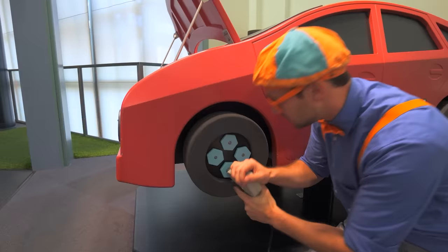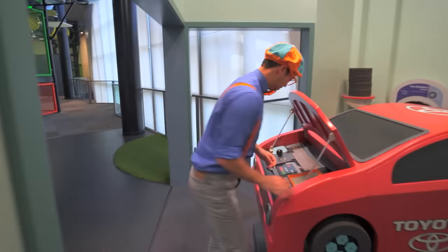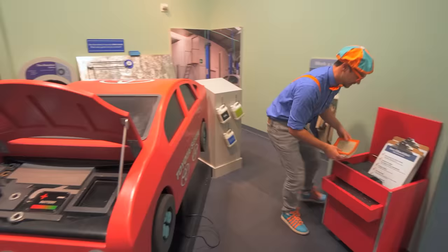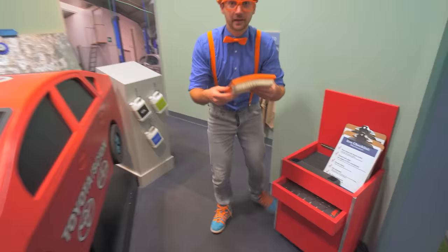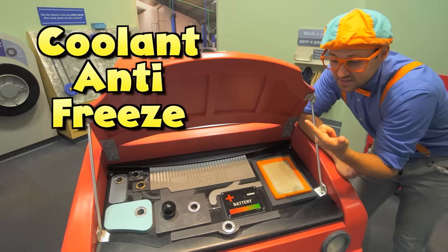Perfect! Awesome. Okay, now let's check the engine compartment. Okay, the cylinder's working really good. The battery looks awesome. Oh, this air filter looks like it could be clean. Let me go right over here. Okay, knock it out. Okay, nice and clean. Let's put it back right there. Okay, now we need to do the fluids. The oil, the coolant, the antifreeze, and the wiper fluid, right over here.